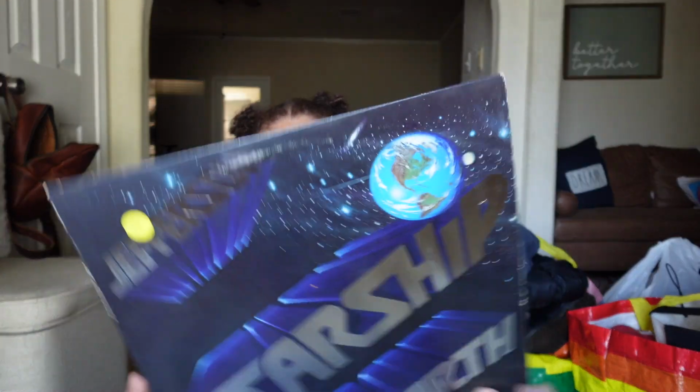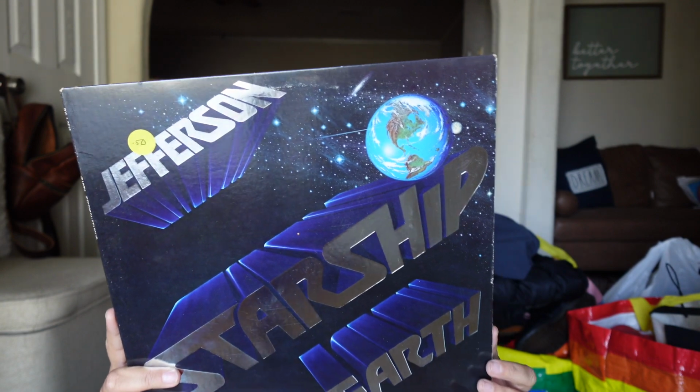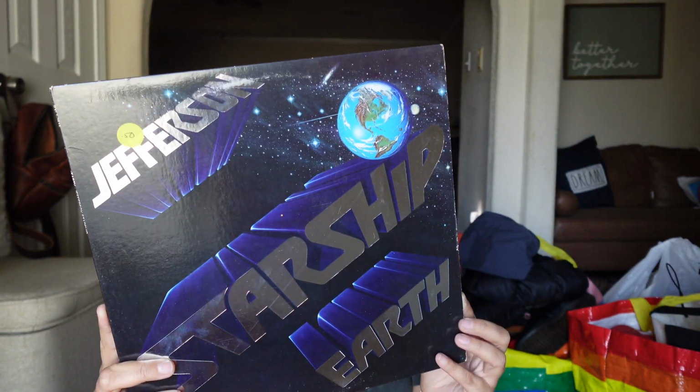Jefferson Starship Earth. I think this one was selling pretty good. I don't know who this is either. Some of these, like I said, my dad is like a huge rock fan, so maybe I know some of the songs but just have to listen to them, but I don't know who actually sings it or what the song name is.